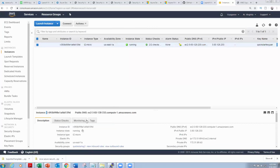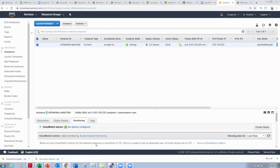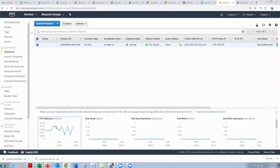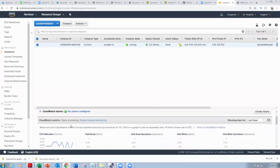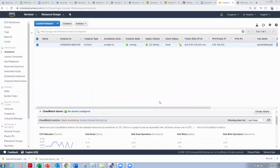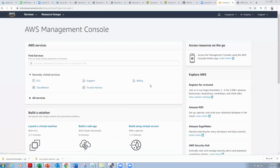And I go here to monitoring, and you can see that by default, CloudWatch will provide you free information on some of the variables like CPU utilization. But if I need anything more detailed, you get basic for free, but detailed monitoring is going to entail additional costs. Again, I walk you through that in the course. So that is monitoring. Now let's talk about CloudTrail.